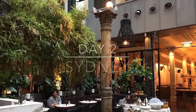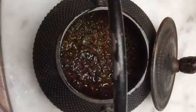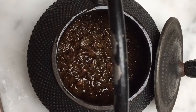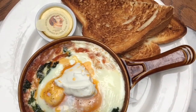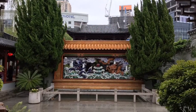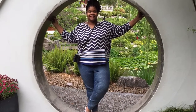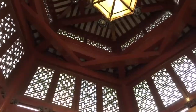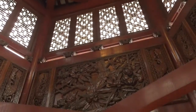After a much needed night of rest, we got up the next morning and went to breakfast at a restaurant called the Garden and got some more loose leaf tea and some great eggs and toast. Then we headed out to a beautiful garden called the Chinese Garden of Friendship. It was built to commemorate Sydney's relationship with China, because their sister city is Guangzhou. Hopefully I didn't butcher that too badly.